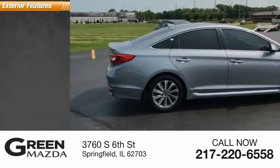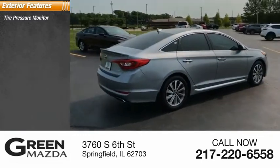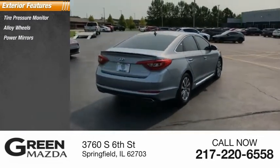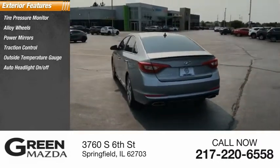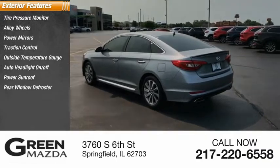Here are some of this vehicle's great options: tire pressure monitor, alloy wheels, power mirrors, traction control, outside temperature gauge, auto headlight on/off, power sunroof, rear window defroster.